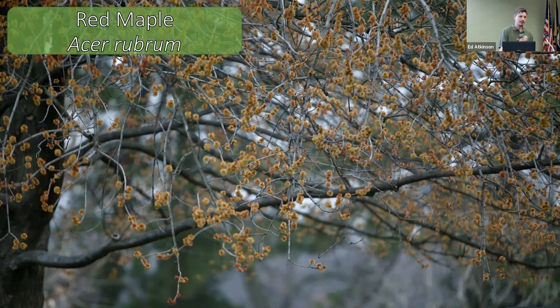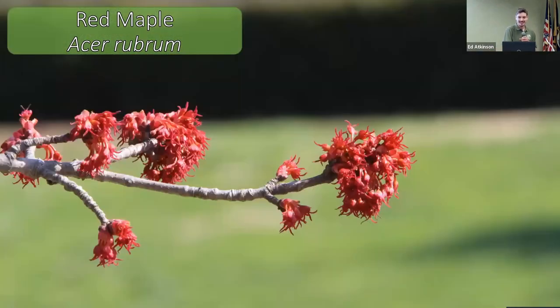Another thing is, if you think of the volume of a tree and the amount of flowers that a large tree would have, it can be like two pollinator gardens on top of your pollinator garden. So it's a lot of pollen, and they're really attractive. All the way through winter you've got that red stem, and then as they start blooming, it gets even more so. From a distance it's like a red mist all over the crown of the tree.